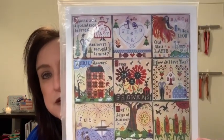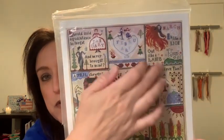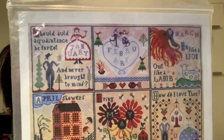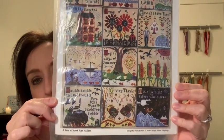Okay, let me show you some WIPs. I worked on A Year at Hawk Run Hollow. This is the entire chart. You guys have seen this before. I'm on the 3rd March. I just finished February and I've got a lot of progress on the lion. And this is the whole chart. It's beautiful. This is A Year at Hawk Run Hollow, Carriage House Samplings, and my progress for this week.